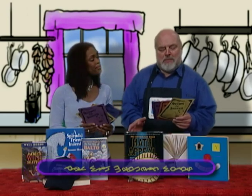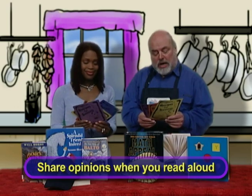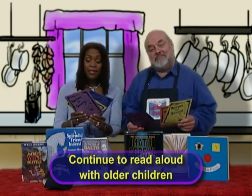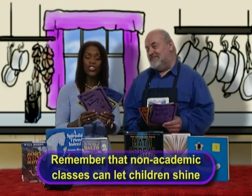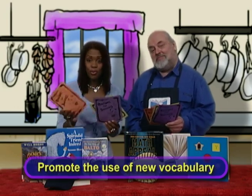Laura Waldron recommends that you play with magnetic words, share opinions when you read aloud, and continue to read aloud with older children. Like Diane Francis, remember that non-academic classes can let children shine. Consider presenting words with visuals and promote the use of new vocabulary.